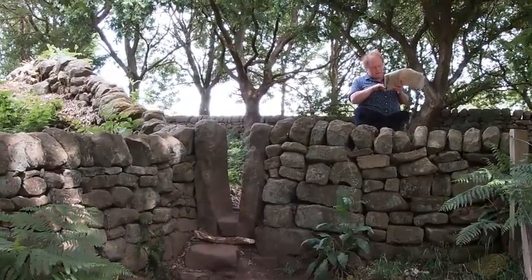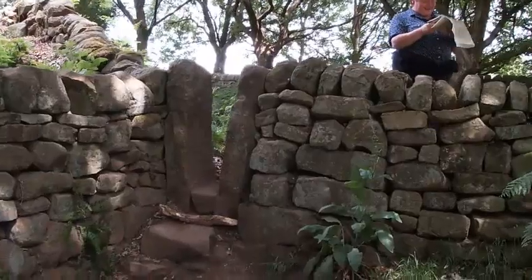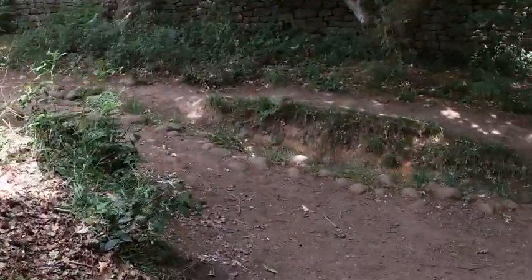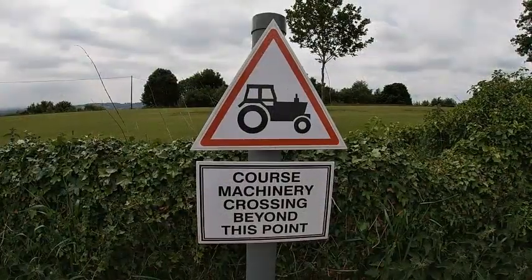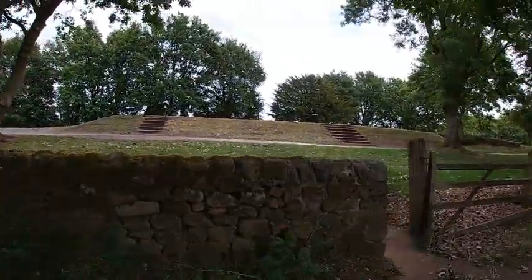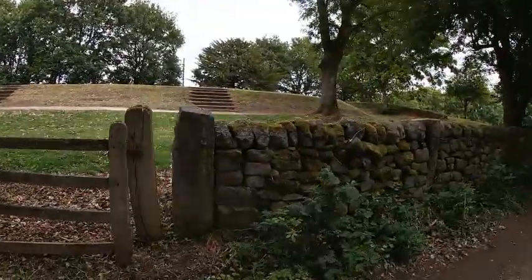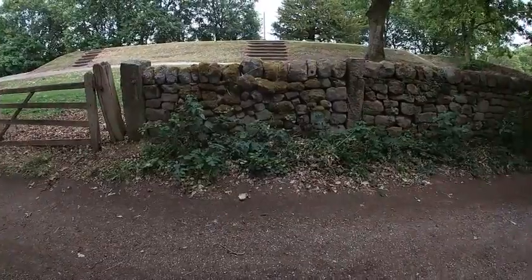Navigator's just checking up on our position. Actually, he'd gone off the path there to just film this squeezer style. The golf club's not standing, is it? No. We seem to come across quite a few golf courses on our walks. This is a tee. There's another made up gateway there.